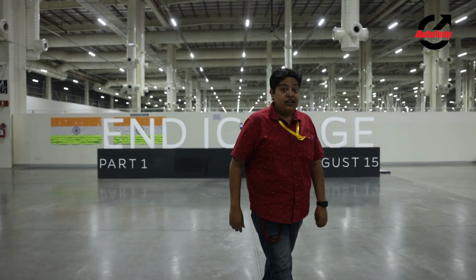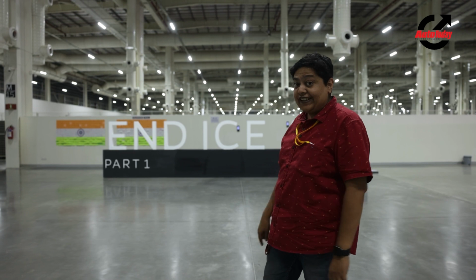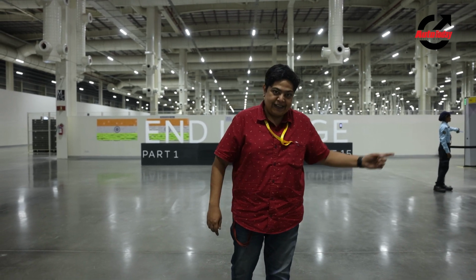We are back at the Ola factory again, and now we are not riding anything, but we are here to see how this company is going to end the Ice Age. And to do that, they have got a real surprise lined up for us. And this time it's not going to be another scooter, it's going to be something very different and something which the company says is an emotion. Motorcycles, 4. It's going to be interesting. Let's walk inside.